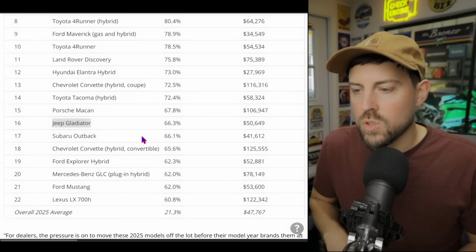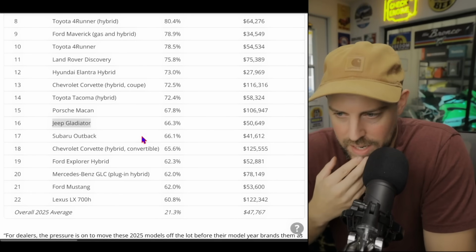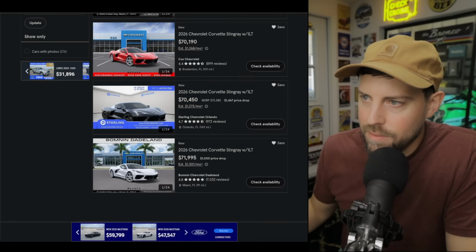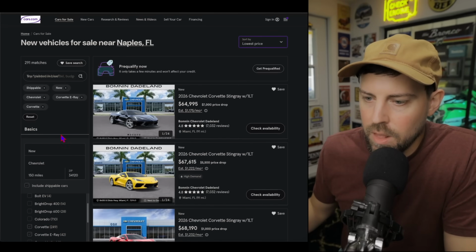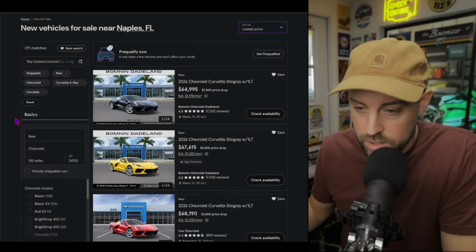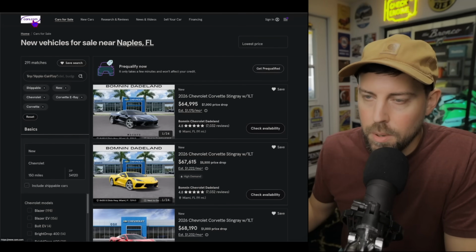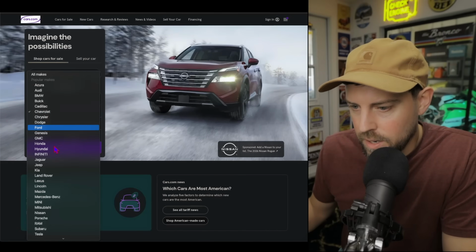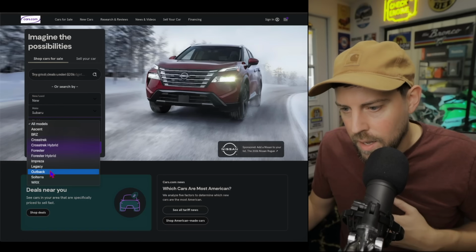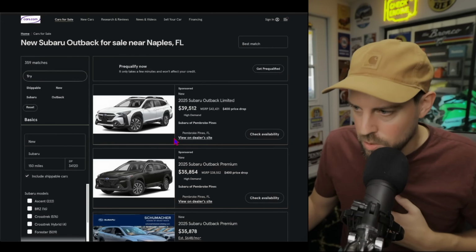All right. Subaru Outback. What is happening? The Outback just got a redesign. The Outback should not have this sort of leftover because the Outback's changing, some for better, some for worse. It depends on your opinion. But let's look at Subaru Outbacks in my area. Subaru is not even launching the Outback with a hybrid. And it's really ugly too, the new one.